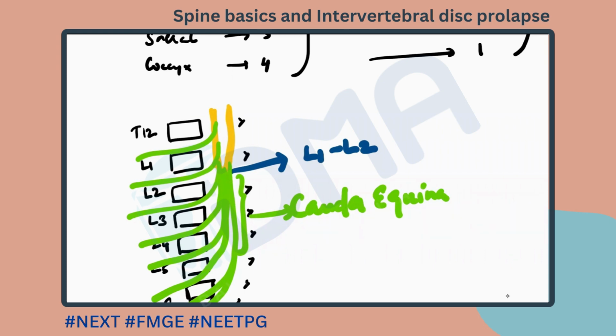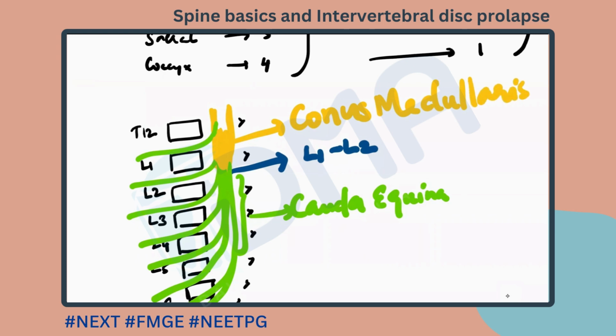The spinal cord which is ending like a cone here, since it ends like a cone, is called conus medullaris.